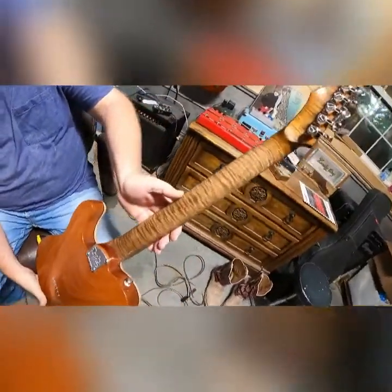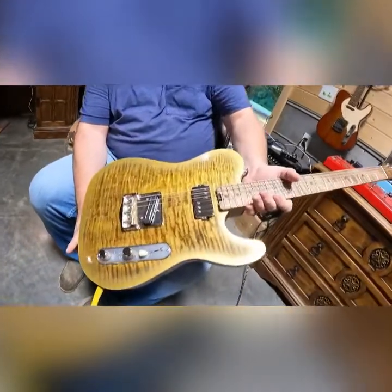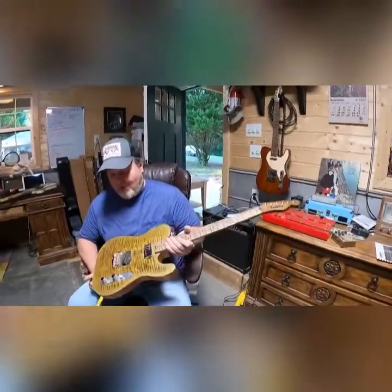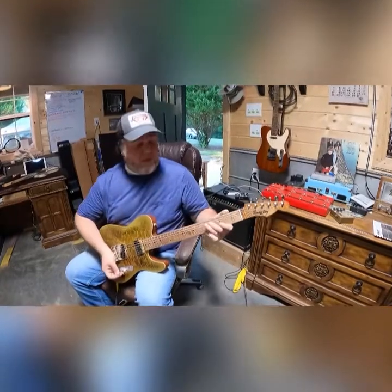Really awesome neck. One piece African mahogany. Flame maple top with a gold burst. It's really, really cool. Jazbo requested that we do a demo and he wanted to hear some Skid Row, so if I mess it up, it's been a while.